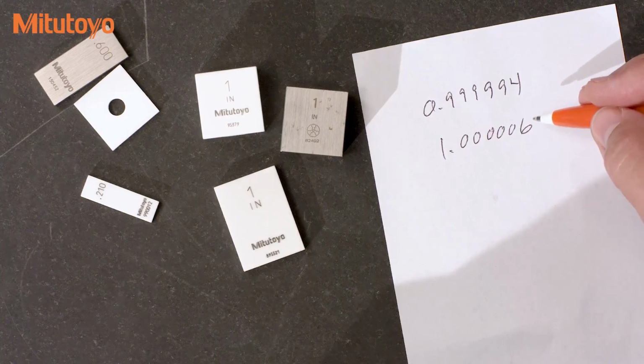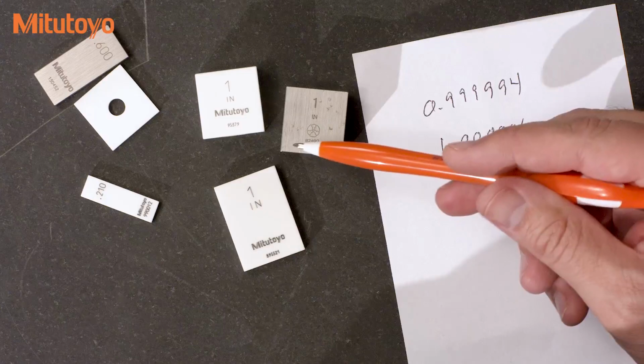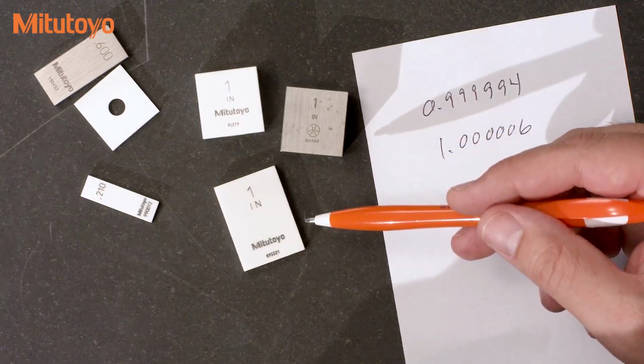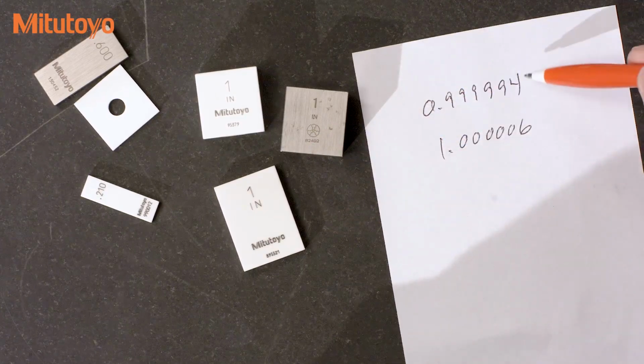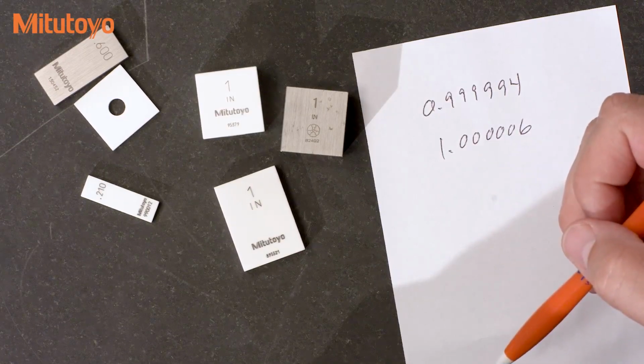I told you these things were accurate. If this was instead, say, a grade AS2 gauge block, the tolerance would go from 6 millionths of an inch up to 24 millionths of an inch.